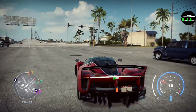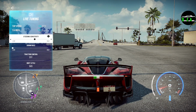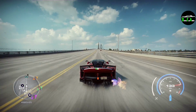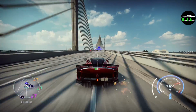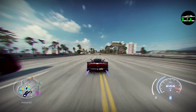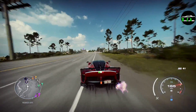Alright, so now for the top speed run. I always do the top speed runs. Let's see what this thing can do. Go to my live tuning here. We're going to lower downforce all the way to get a higher top speed. Stability up a little bit, definitely needs it. Alright, let's see how it does. 245. Not bad. Let's say it maxes out at 245. That's very good. Obviously, it struggles a little bit to get there in a higher top speed without the nitrous.